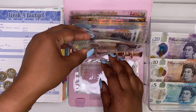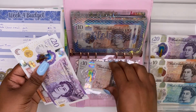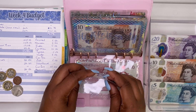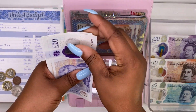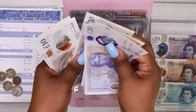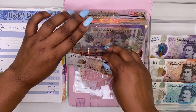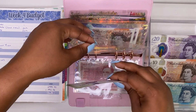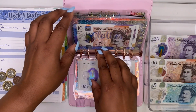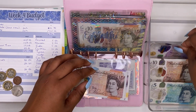Hair and beauty is next, and I'm going to be adding in £30 to my hair and beauty envelope. I've not put a lot of money into this recently, so I'm just going to try and make up for lost time. So we've got 20, 40, 60, 80, 100, 120, 130, 140. So we've got £140 in hair and beauty. I have no plans, but it's always good to have some money there in case I need to do anything or buy anything. My clothes envelope is also getting £30.